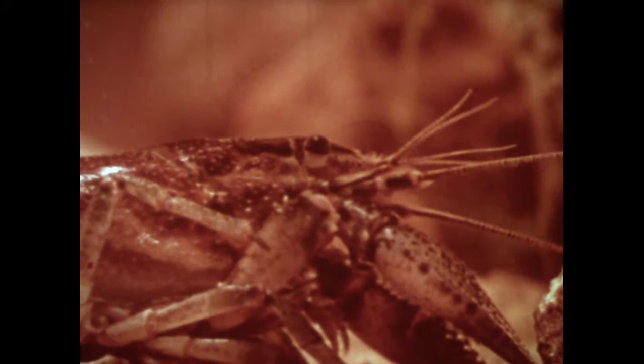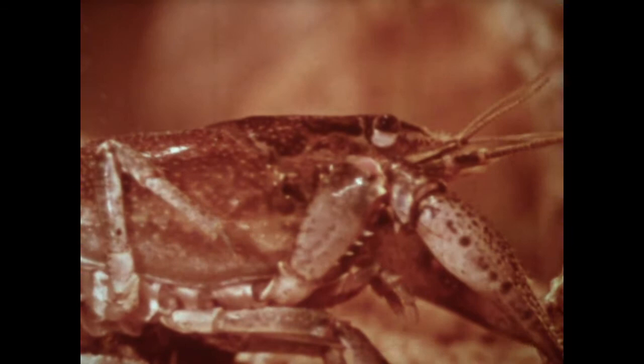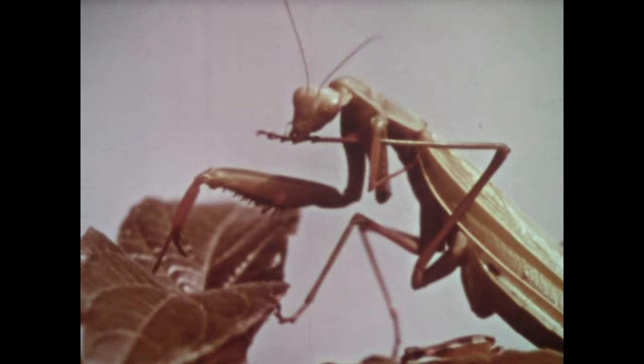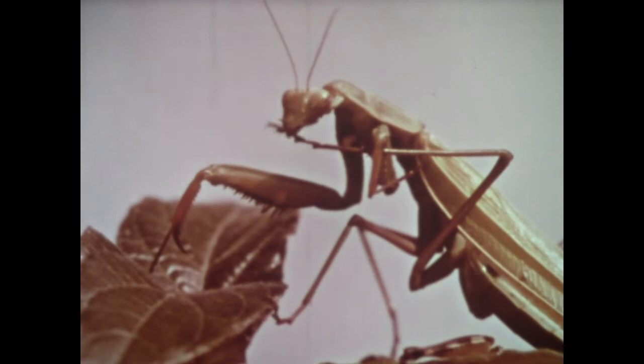But in the arthropods, the skeleton is outside the body and takes the form of a horny tube enclosing each segment of the body and limbs. Between segments, this covering is thin and pliable, allowing the joints to move. The praying mantis, then, with its external skeleton and jointed limbs, is an arthropod. But as its body is made up of three sections and it has six legs, it is also an insect.